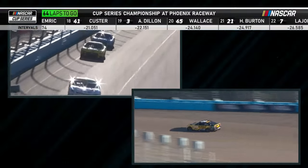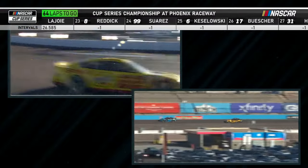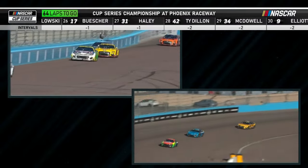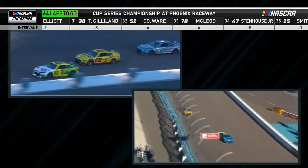But well, here they all are. There's Joey Logano in the 22 car running third, the highest running guy in the championship. Whoever wins in the top four of the championship, that's going to be the champion when they leave here. And here's the guys trying to run him down. So they're all on the same straightaway. They can all see each other.